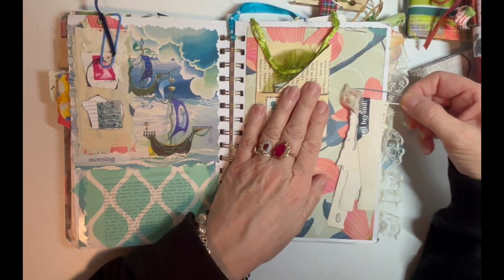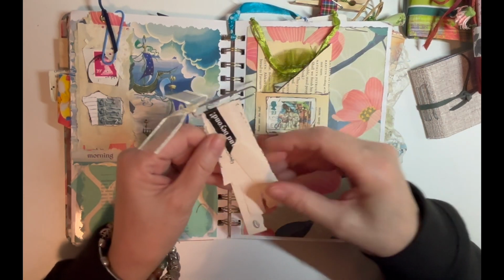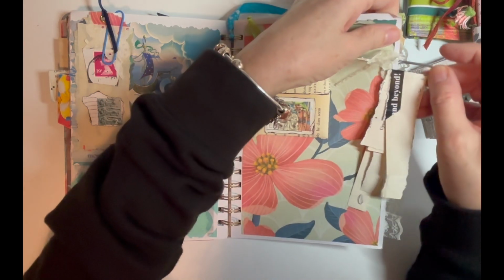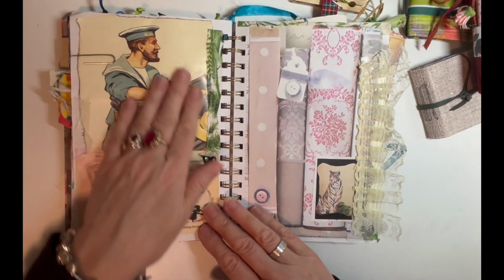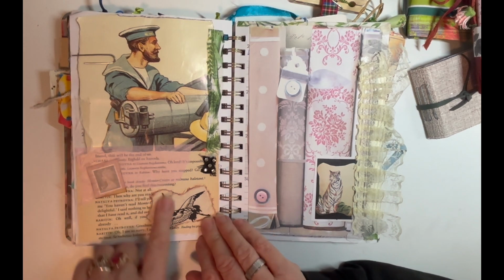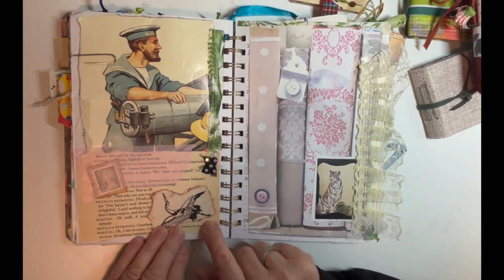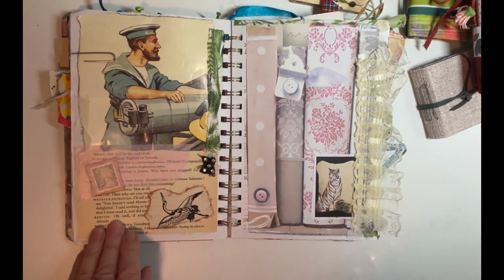This is a new thing I've been making as well. So it's got some ribbon and some string, and all these little scraps have just been glued down onto that paper clip, and then that paper clip sits in there like that. The other part of that picture where the soldier was, a stamp covered in some tissue paper, and I thought this is very nice, I don't know what type of bird it is, but I love the paper because you can see that the paper is all fraying because it's good quality paper.